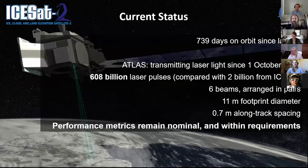Yeah, current status, we just passed our second birthday. That was September 15th, just last week. And ATLAS has been transmitting laser light for almost 2 years. It will be 2 years as of October 1st. Right around just over 600 billion laser pulses to date. And ATLAS and the spacecraft remain healthy and nominal, doing what they're designed to do.